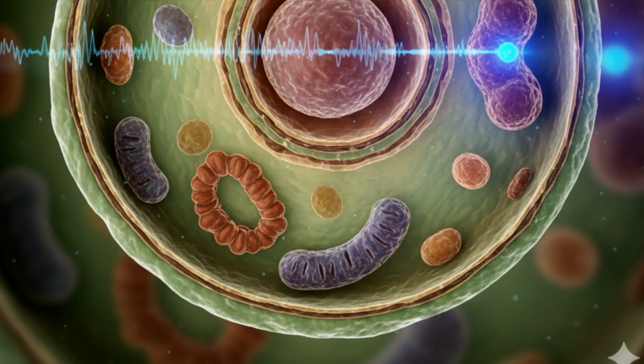It just fires up the imagination. If enzymes do this, what other quantum secrets might biology be hiding? What other amazing speed-ups or tricks are happening that we just haven't seen yet? It really feels like we're right on the edge of a whole new chapter in understanding life.